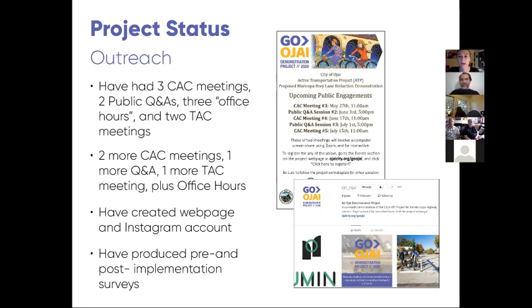And as we get closer to the implementation, we'll potentially start using some other methods like radio and really reaching out to other networks to help us disseminate the information, because we want and need everybody to be aware that the project is happening and know that they are welcome to submit feedback.